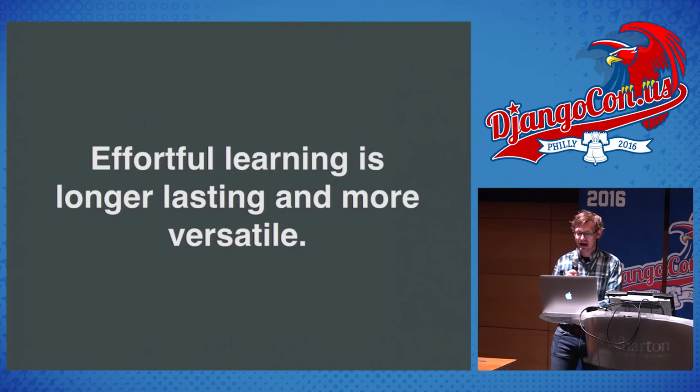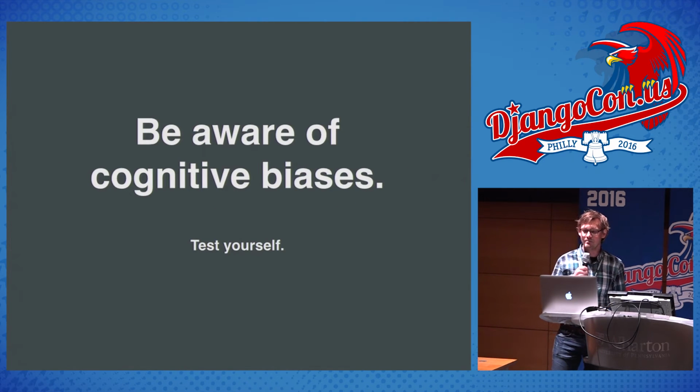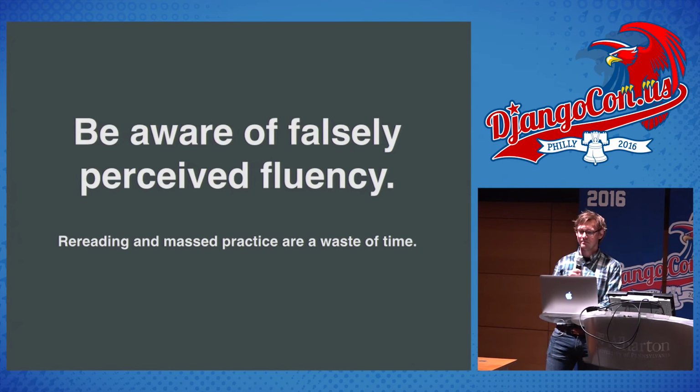Now, the reason for that is effortful learning is longer lasting and more versatile. Learning is built on the shoulders of habits. So things that you do on a regular basis is how you're going to learn. Be aware of cognitive bias. So we oftentimes think we know stuff when we don't, so test yourself. Be aware of falsely perceived fluency. You could read something 10 times, and that doesn't mean you actually know something, right? So just rereading things a bunch of times may not be so helpful.